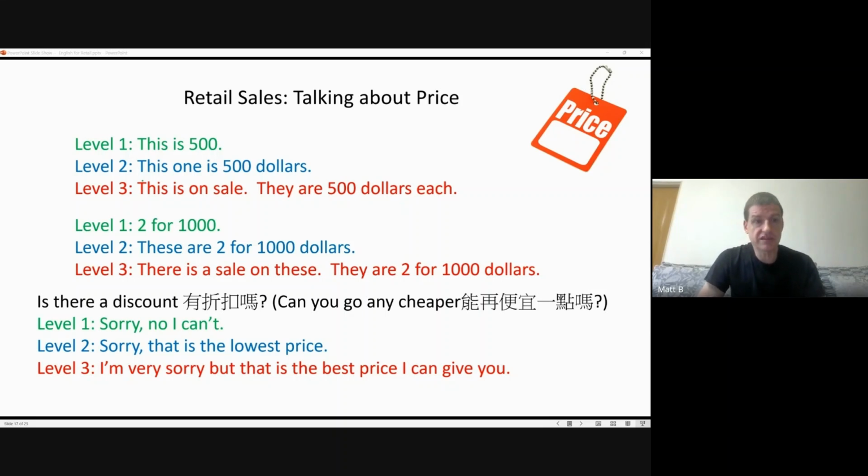And then maybe you have a sale. You can say, this is on sale. They are $500 each. Okay, good word to know, each, for like one thing, right? $500 each. So full speed, it would be, this is on sale. They are $500 each. Now sometimes you have a sale if you buy two, like 2 for 1, that kind of thing, right? So you can say 2 for $1,000. Level 2, you might say, these are 2 for $1,000.